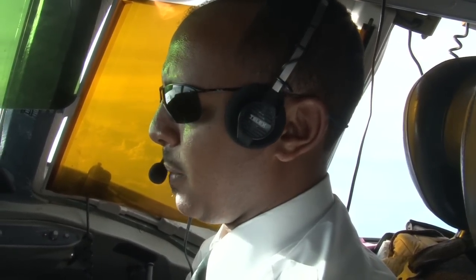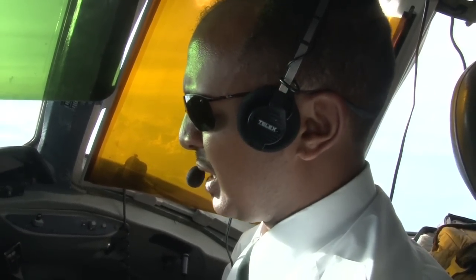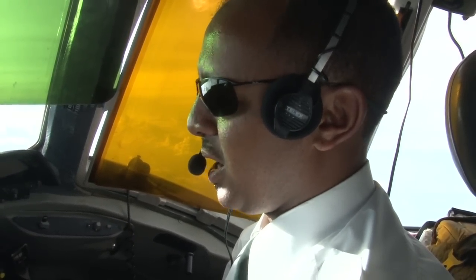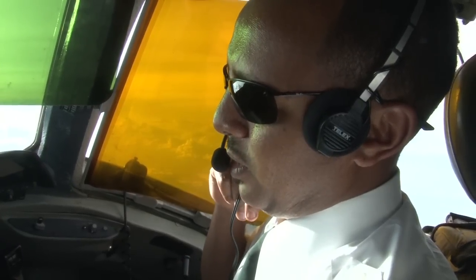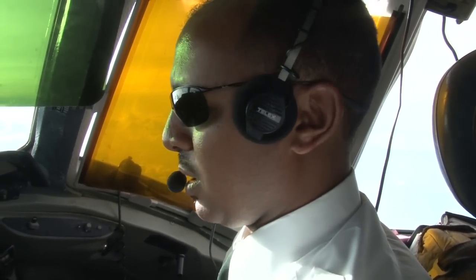Today we have a cargo of something like 80 tons from Hong Kong. And the weather's good en route, and we expect good conditions at Chennai. For now, I'll just brief you about the layout of the MD-11 cockpit.